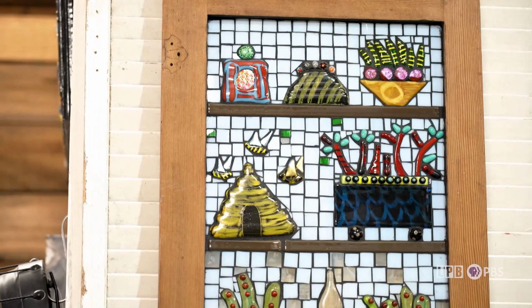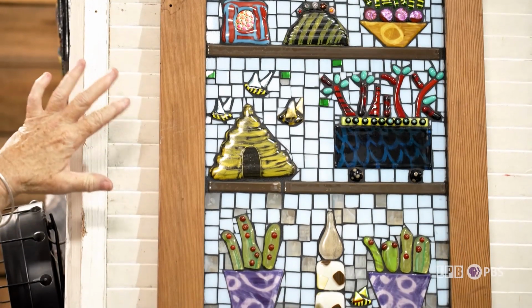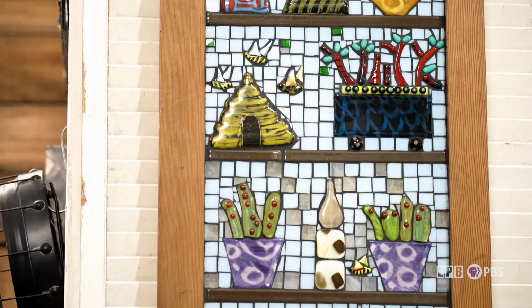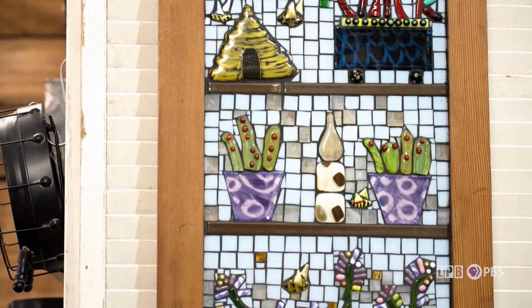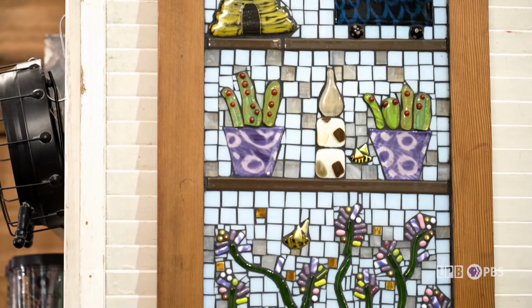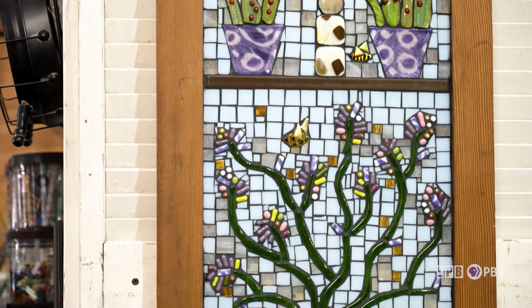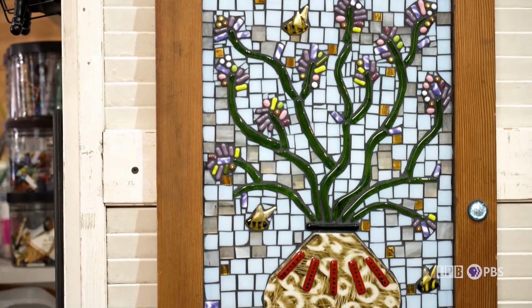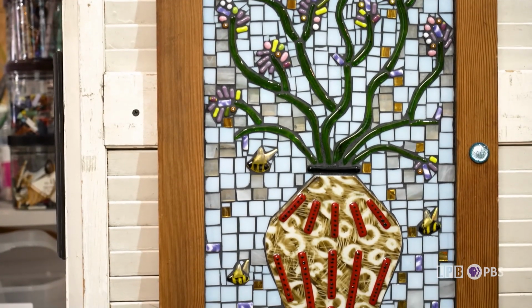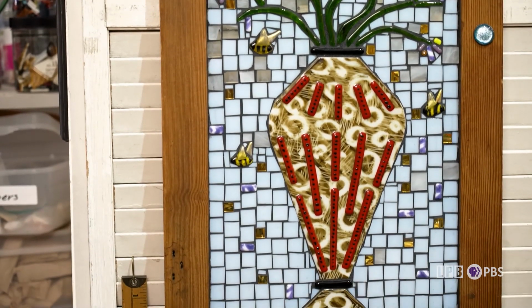This is glass on glass. The idea was like you're looking through a window with shelves. And so I have all these little bottles planted like cactuses, beehive, different things that you might see in a window. And then at the bottom, a vase with leaves and branches and some bees flying around. Also, a lot of these pieces are the fired on glass or fused components and putting it all together.